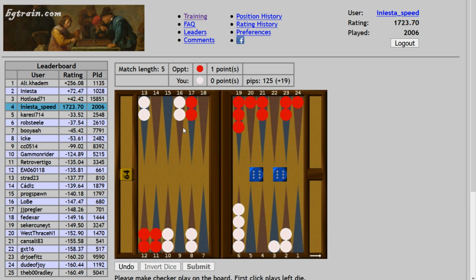So now we just have to figure out the best way to play it. I mean, we could play this, but this is ugly. It's ugly to put that builder on the deuce point. What about this play? It's much more efficient. So we sacrifice a little bit of contact here, but we maximize our flexibility and mobility with all these checkers. I think I like this play more.